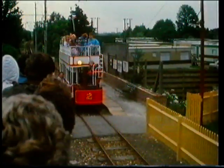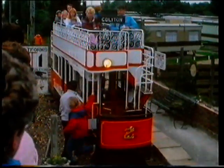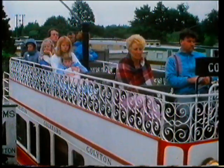Number two, now in a different livery, passes us at Colliford. The tramway cannot extend any further because the railway bridges have been demolished beyond Colliton. But it can continue to give pleasure to many visitors for years to come.